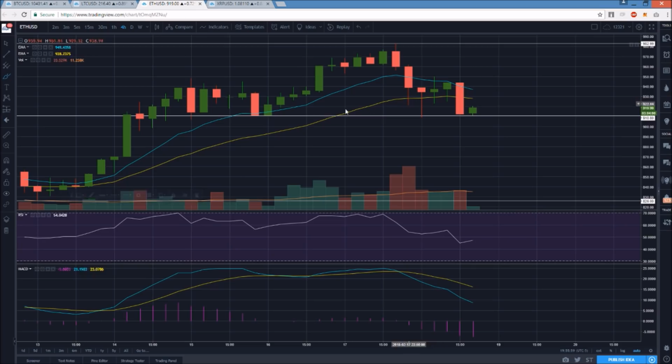And again, all this pattern does is it goes from higher lows and higher highs to a lower high at the right shoulder, and then a lower low by breaking the neckline. So that is the potential here. It's nowhere near, well, I guess it is.